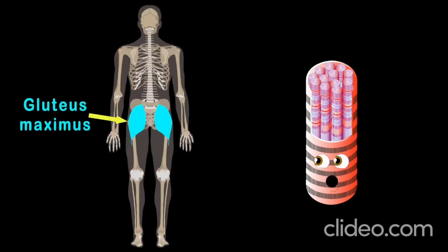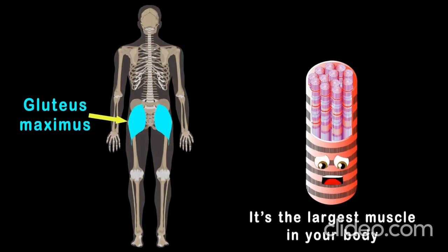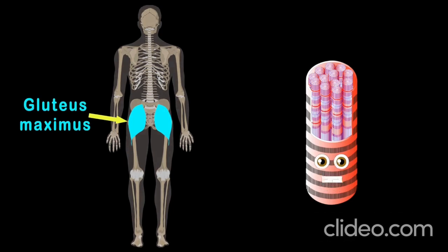Let's look at your gluteus maximus on your rear end. It's the largest muscle in your body, this is true, my friend. It keeps you standing upright and it helps you to ascend.